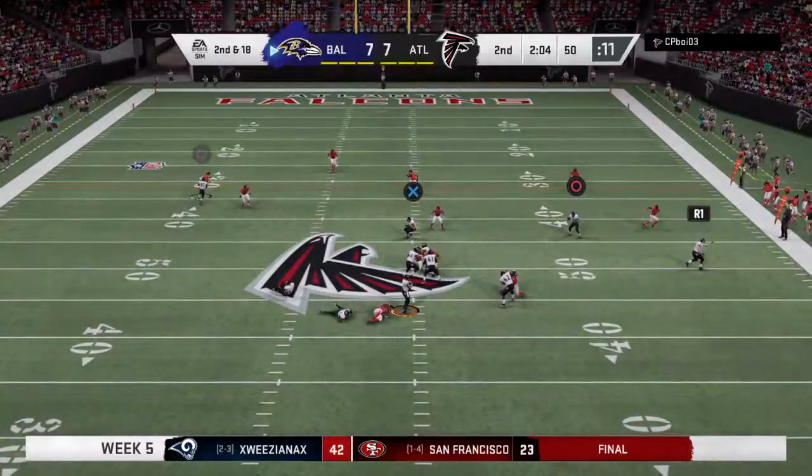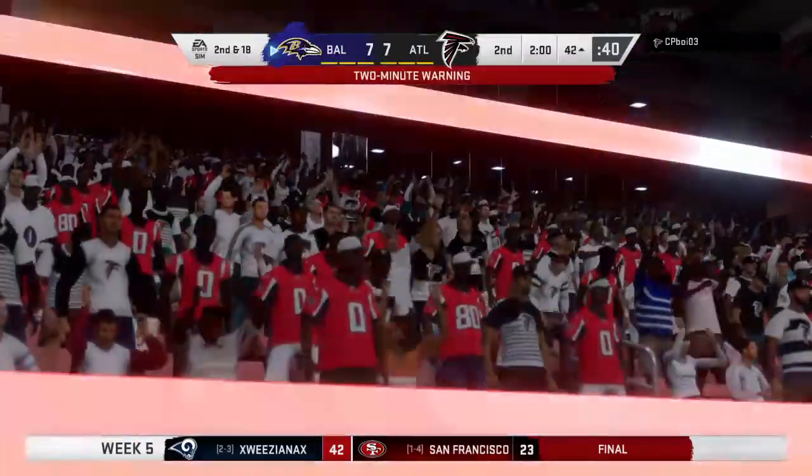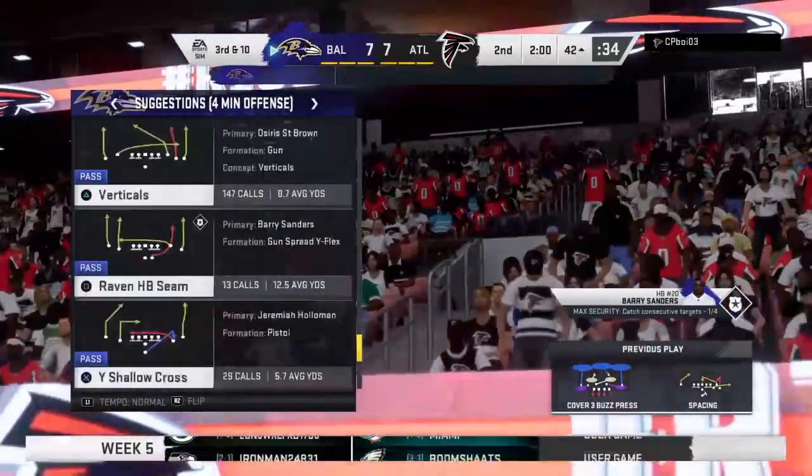From the midfield strike, they'll look to throw. Now the ball comes loose. That's it, baby. That's it. That's it. Big hit.